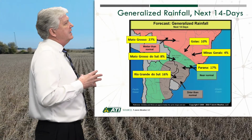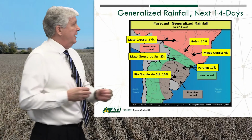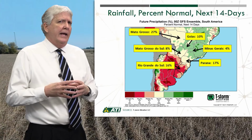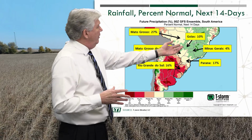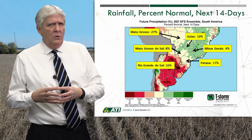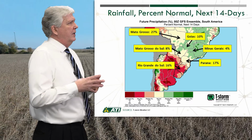Now we're going to look at the next 2 weeks, next 14 days. That weather pattern continues to persist. Wet in the north, and as you move further south, drier in those far southern states. Let's quantify that over the next 2 weeks percentage-wise. Over the next 2 weeks, near normal rainfall in those northern states, but notice as you move further south into Paraná, as well as Rio Grande do Sul, below normal precip. And that's what's worrying the market here as we move into January.